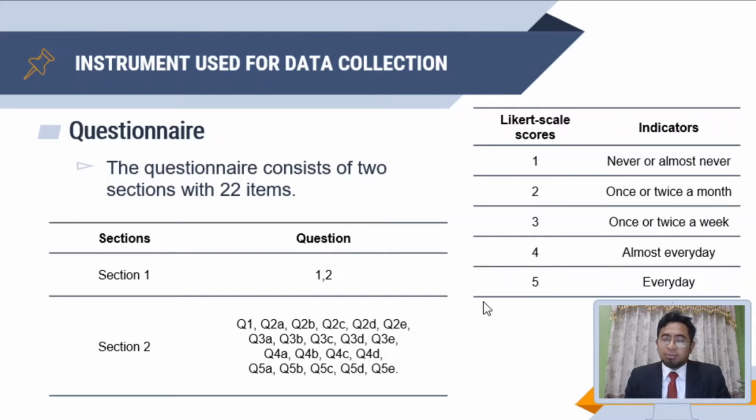The questionnaire was adapted from the Progress in International Reading Literacy Study (PIRLS) teacher questionnaire, which was retrieved from the International Association for the Evaluation of Education Achievement (IEA) Boston College. There were two sections in the questionnaire. The first section was demography and the second section was constructed to fulfill the research question stated previously.